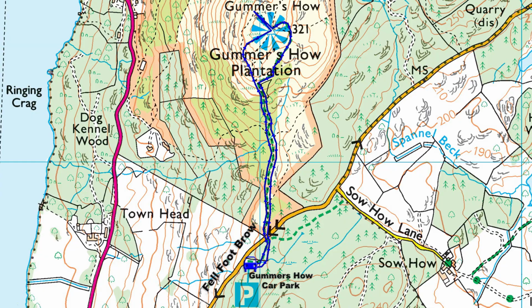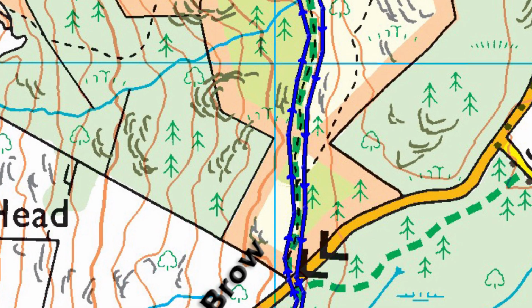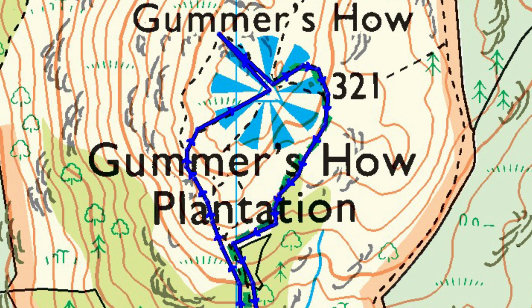Gummer's Howl turned out to be the first of three walks we did on this day. It's a very simple up and down in which you park in the nearby Gummer's Howl car park, walk over the road and take the leisurely stroll up to the top and the Trig Pillar. After a look round admiring the views of Windermere, we merely walk back down by the same path.